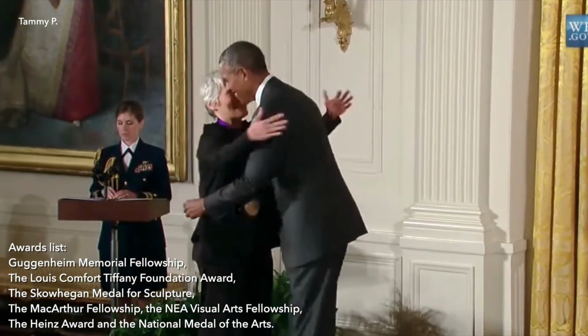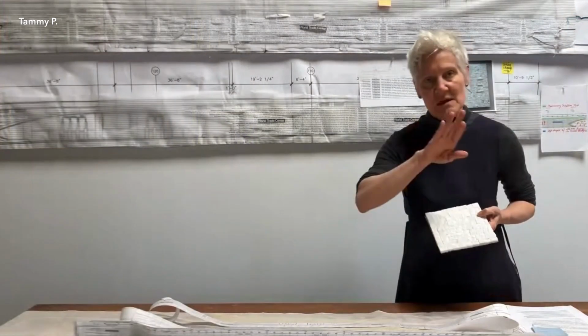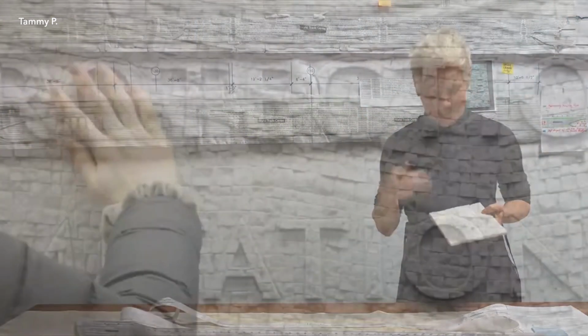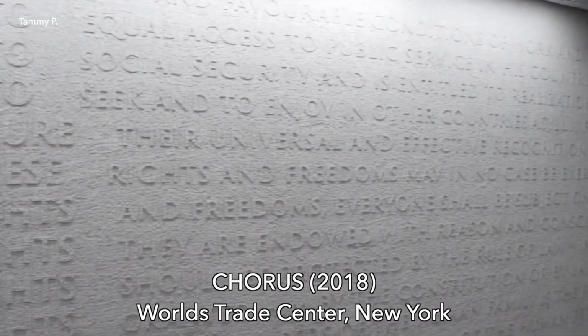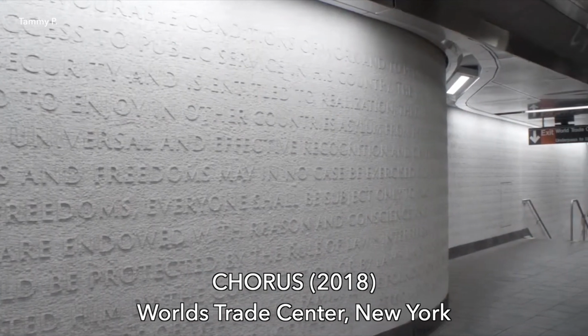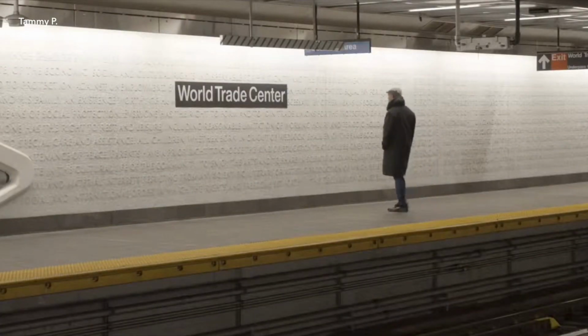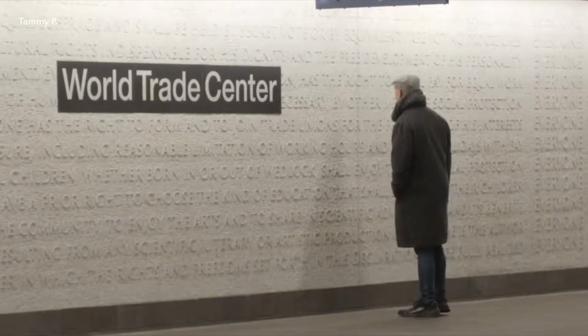Arts. In addition to her work being exhibited internationally, she has received major commissions for installations, many of which can be found around the world. One of the big examples of the major projects she has taken is named Chorus from 2018, located at the WTC Cortlandt subway station in New York, and is an installation as a marble mosaic wall of text from the Declaration of Independence and the Universal Declaration of Human Rights.